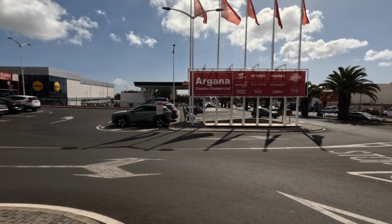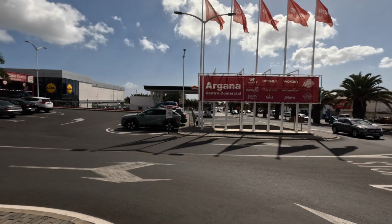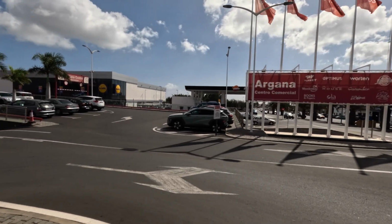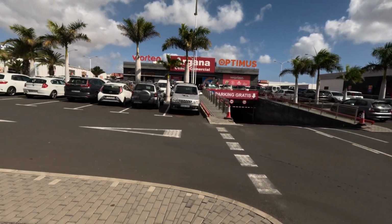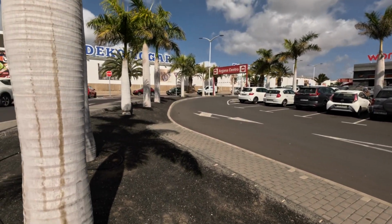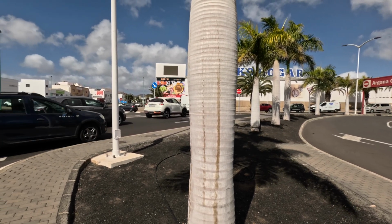Well, today we're in Argana, which is one of the barrios of Arrecife, the capital. If I spin round to my left, just about 100 metres up there, so you can orient yourself, is the Arrecife Hospital.